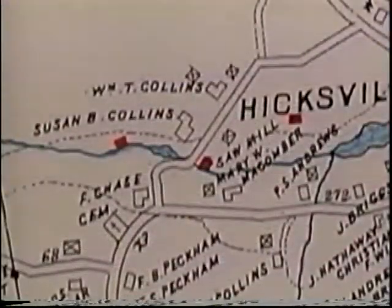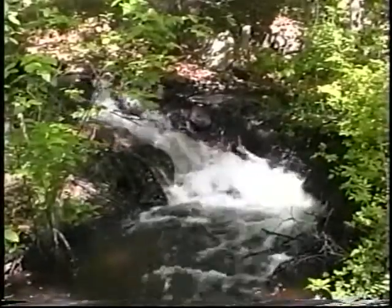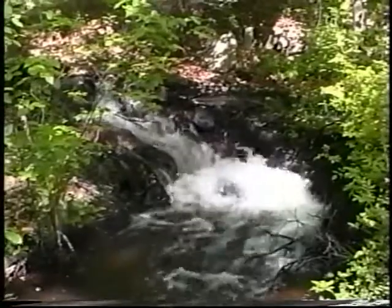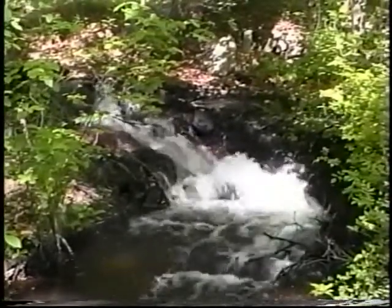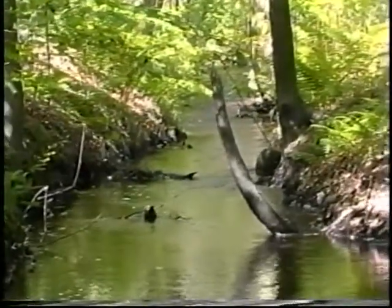In the Collins Lane area off North Hicksville Road, on the property of the Rod and Gun Club of New Bedford, are some mill sites dating to the mid-18th century. At the north end of the property, along the upper Copacut River, is the Andrews Shingle Mill Foundation, with a very long mill race still channeling water to the mill.